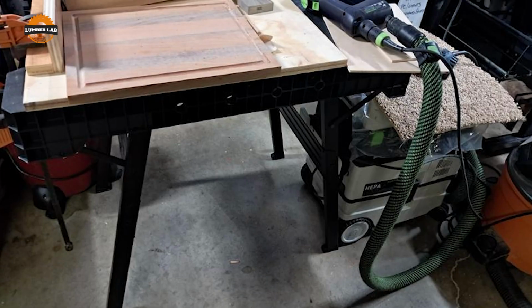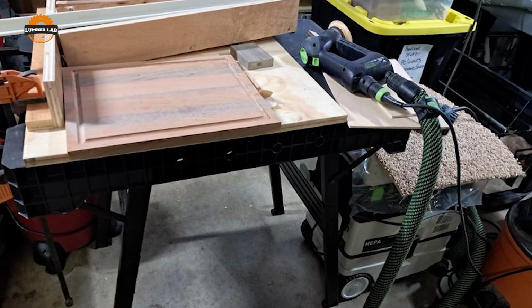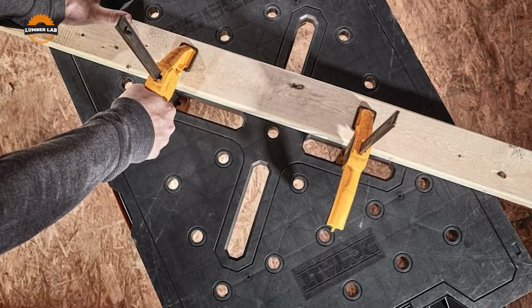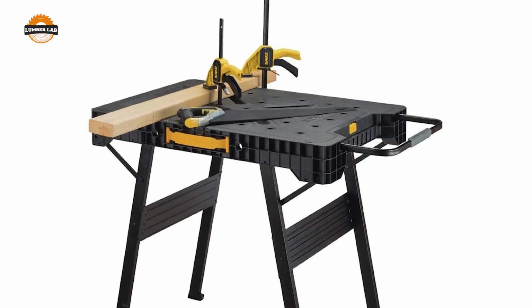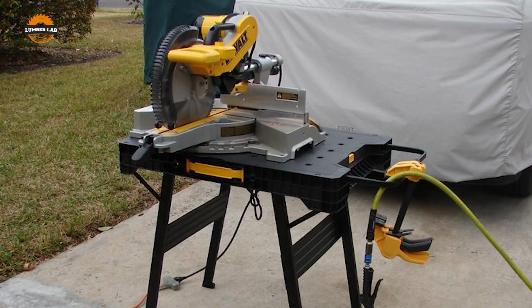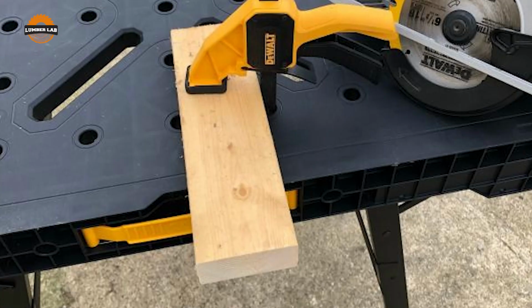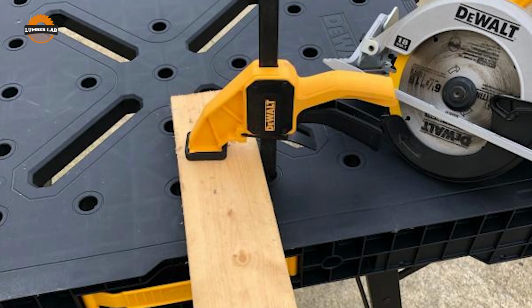If you've worked with larger pieces before, you know how important it is to secure everything properly. This table lets you clamp onto nearly anything using trigger clamps, and the metal frame gives you a sturdy, reliable base for heavy-duty tasks. Speaking of heavy duty, the DeWalt Express can support up to 1,000 pounds. Whether you're cutting, sanding, or assembling large items, this table will handle the load.